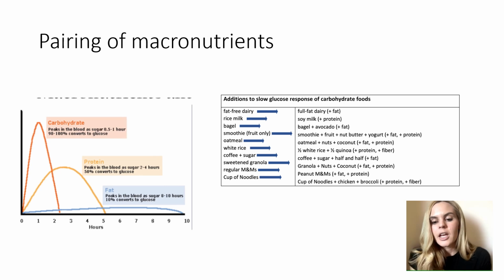Listed to the right are some different ways in which we can add fat, protein, and fiber to an existing carbohydrate we may already be eating. For example, if you currently use rice milk, you could switch to soy milk, which will have added protein and be absorbed by the body more slowly. Another example would be adding veggies and egg to your cup of noodle soup.